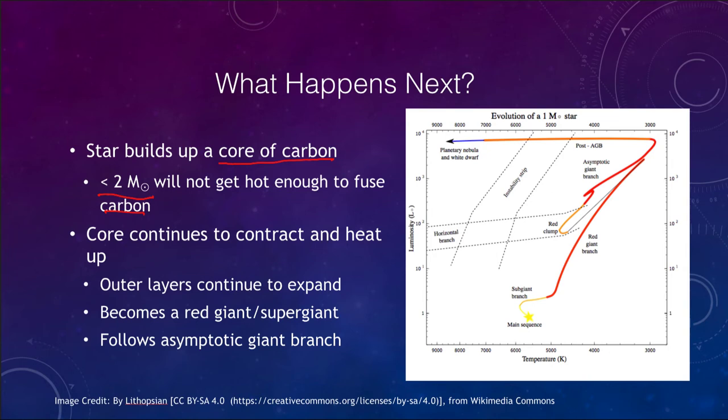It is going to build up a core of carbon, and that core will continue to contract and get hotter and hotter, but never get hot enough for the outer layers for the core to begin burning carbon. It will again become a giant or a supergiant.